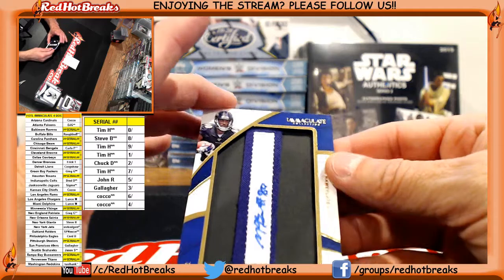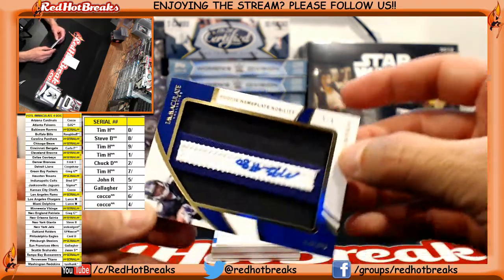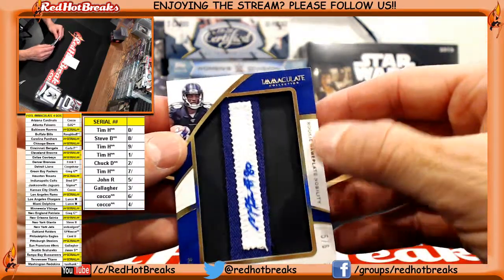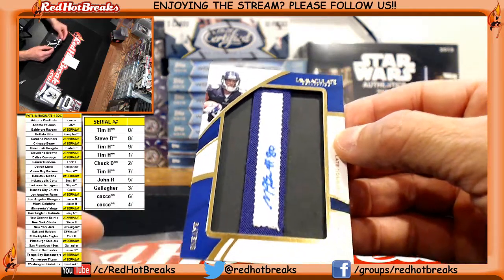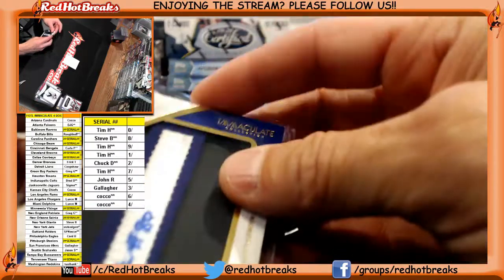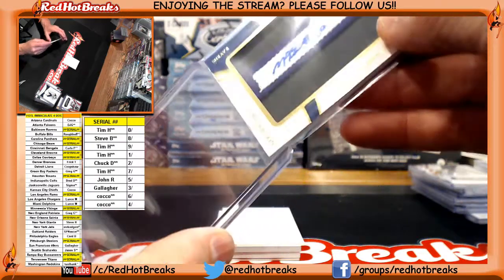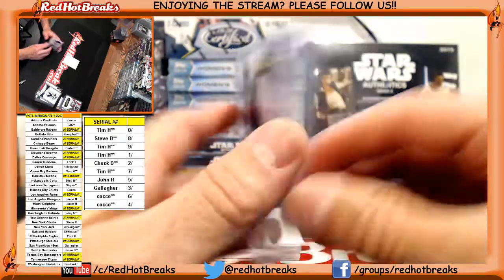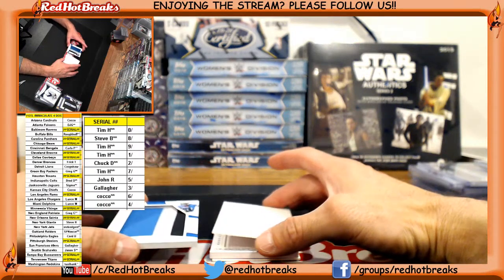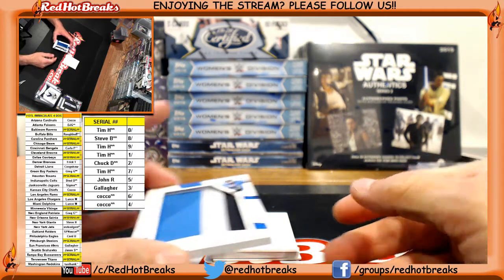Look at this. Another nameplate sign, DJ. Rookie nameplate mobility. Miles Boykin going to the 5 spot. He had trouble signing that. Reynolds. It's a very small area on there. Miles Boykin going to the 5. Reynolds. Miles is doing all right with his serial number. Not so much with the Yankees, as the Yankees are just so hard to... Oh, where's my guy, Kupshaw? You in here, Kupshaw? Surely he had the Lions.